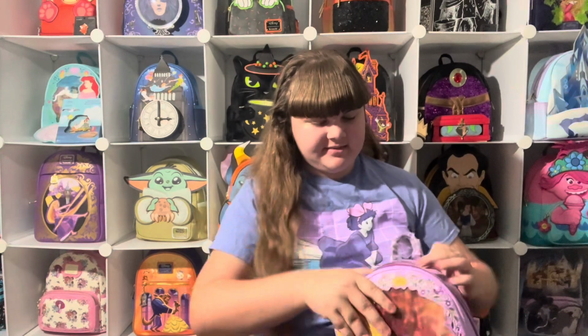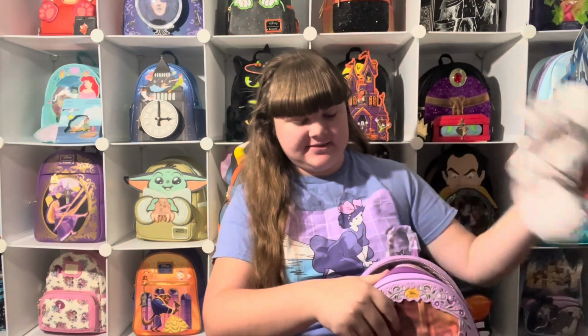And then she has the inside, which is so cute. Let me take out the stuffing.